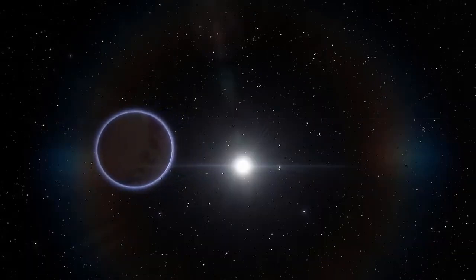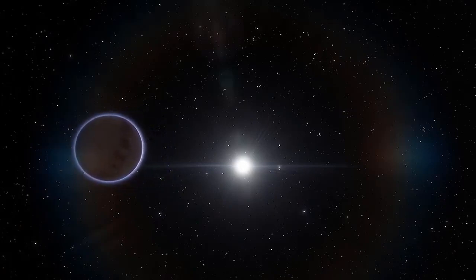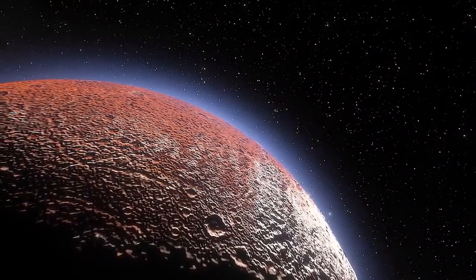A photo taken by New Horizons as it looked back at the Sun has enabled us to show the presence of haze at an altitude of up to 80 miles. In the same image, we can distinguish 2 distinct atmospheric layers.